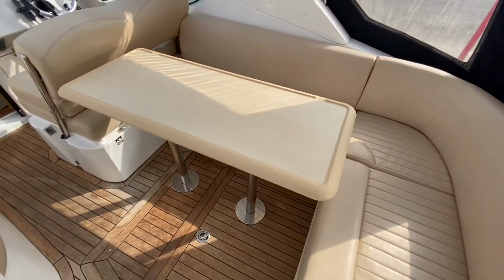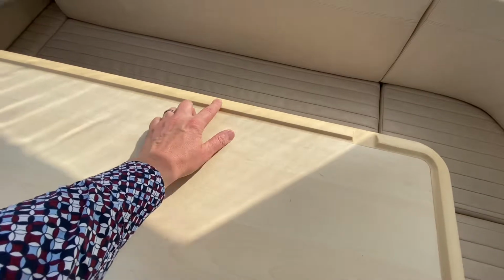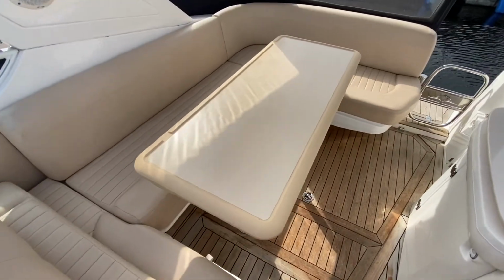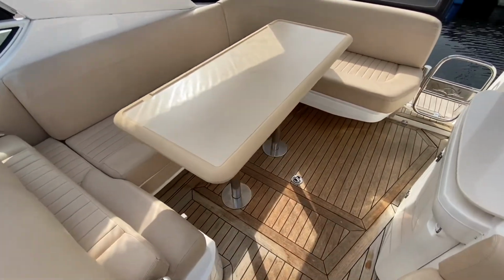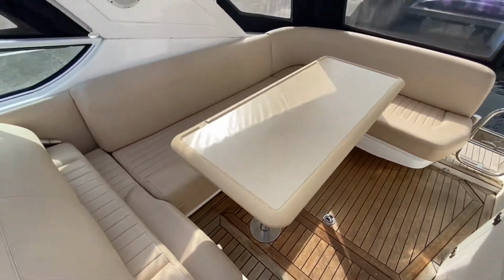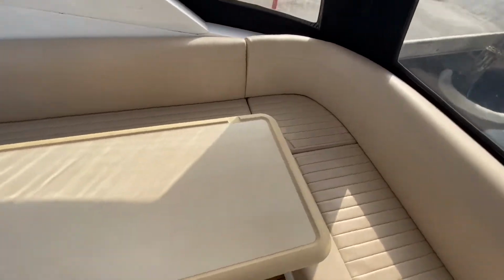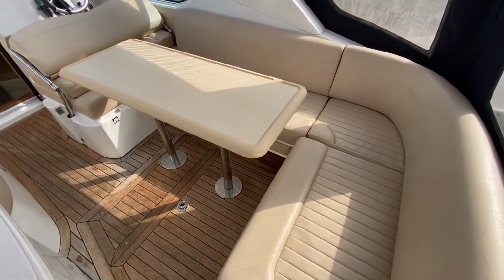So there we go, simple as that. Table in position, looks almost like it's never been used. One wee tiny mark there. So a nice sort of beach or something, nice sort of white wood table. Chrome stainless steel pedestals, but as you can see, it's a huge table and you'll easily accommodate 5 or 6 people around it, no problem, for a picnic on board.